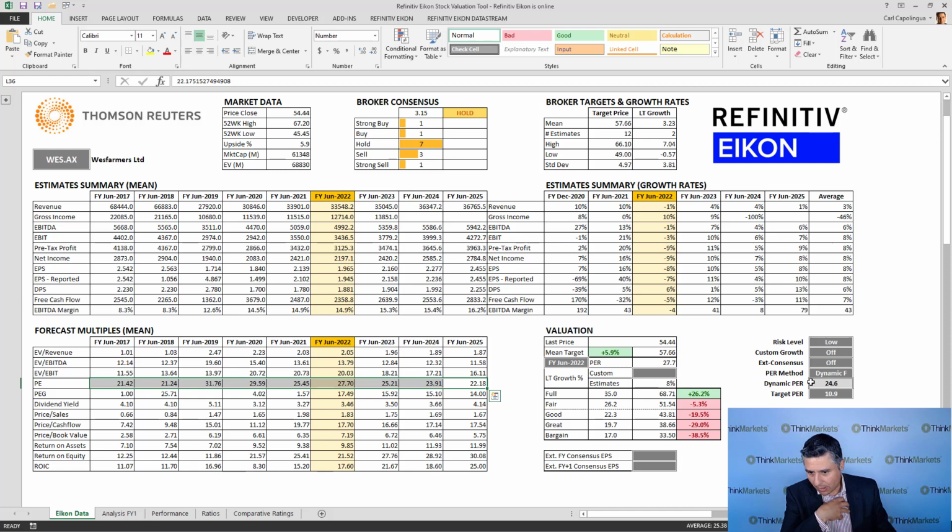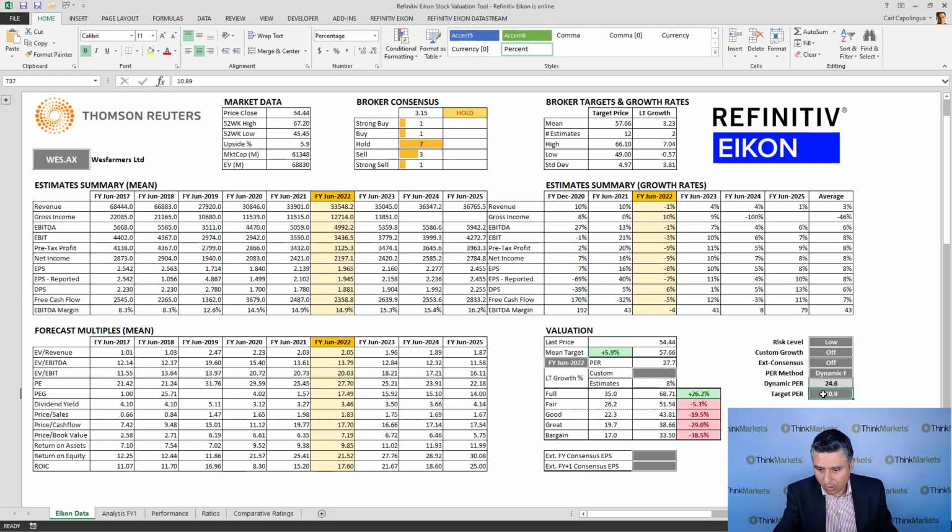And the average is 25, and we're using 24. So let's leave that, because I think it's appropriate. I think it's entirely appropriate. I don't see why you would rate Wesfarmers at anything higher than low risk, to be honest.